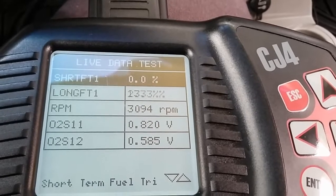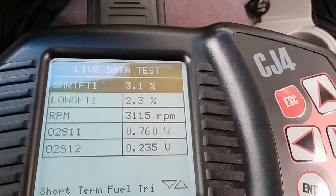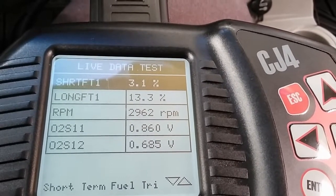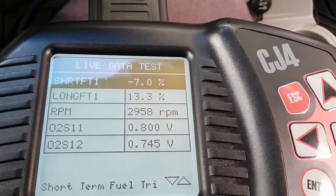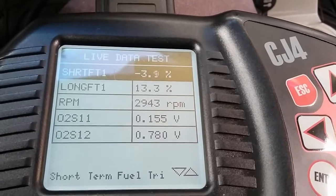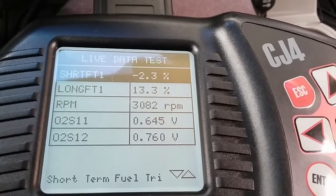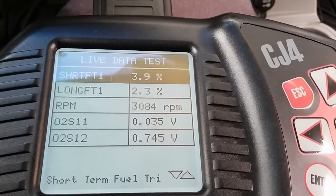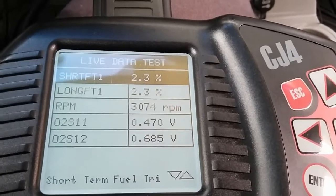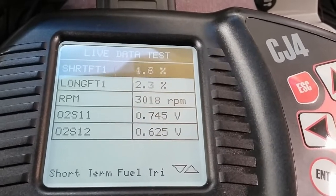At 3000, our long term is still at 13.3. Just close to 3000 RPM, our long term is still at 13.3. But it seems that as soon as I go above 3000 RPM, long term drops to 2.3%. Right now our fuel trims seem to be normal, within plus or minus 10%.